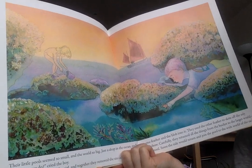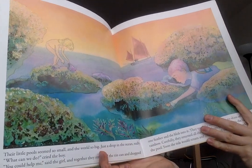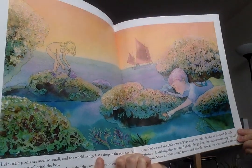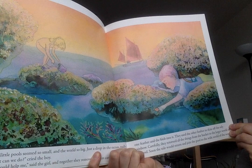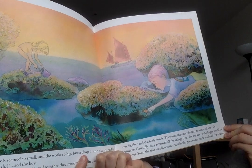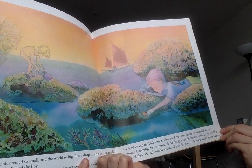What can we do? Cried the boy. You could help me, said the girl, and together they removed the tin can and dropped 1 feather and the blob into it. They used the other feather to skim off the oil. Carefully they returned all the things from the bucket to the larger world of the pool. Soon the tide would return and join the pool to the wide world of the ocean.